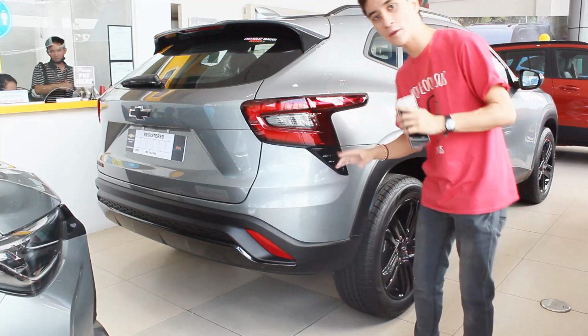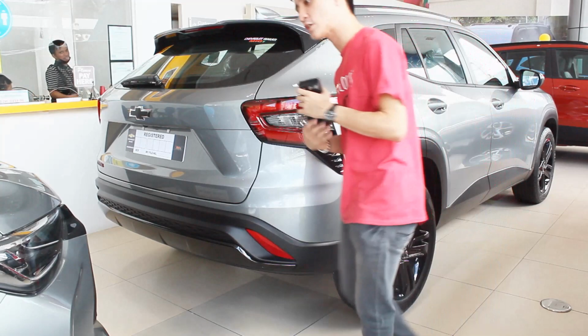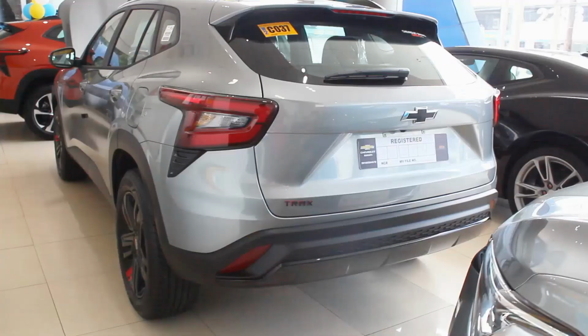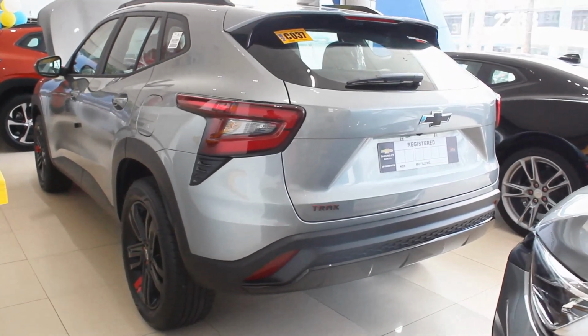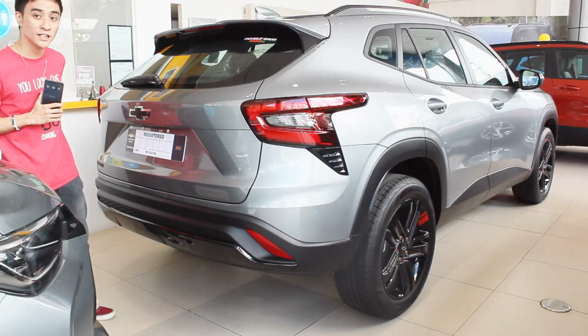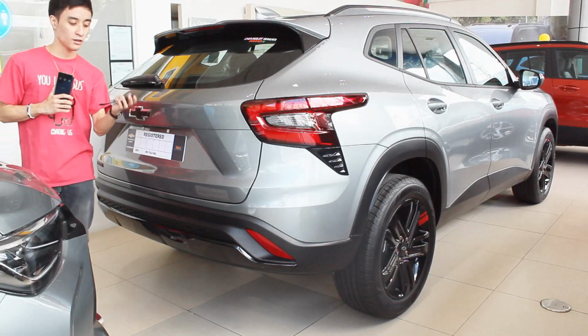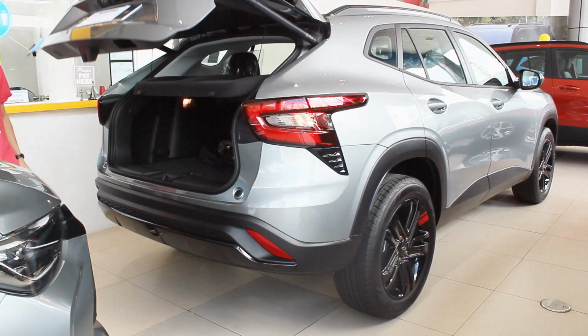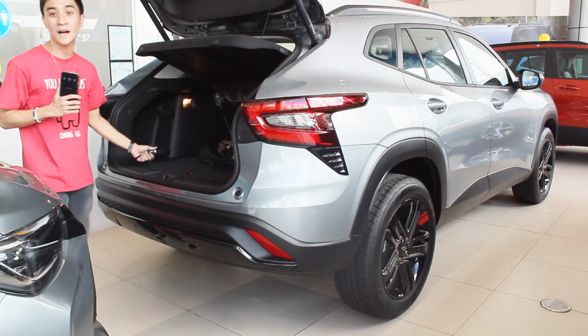I'll talk about more in the rear because apologies, I couldn't do it in my Trax RS top of the line walk-around review because it was a tight space. You get again a black bow tie badge over here. You have an electronic tailgate. You can open it from here or from the key. Just press it twice and then it reveals your massive boot space.